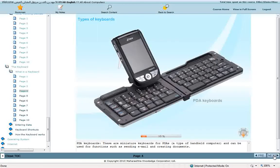PDA keyboards. These are miniature keyboards for PDAs, a type of handheld computer, and can be used for functions such as sending email and creating documents.